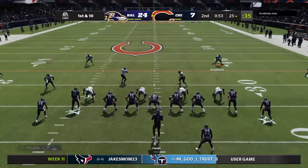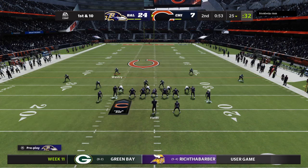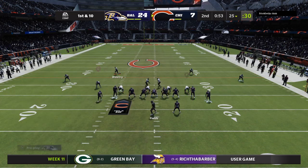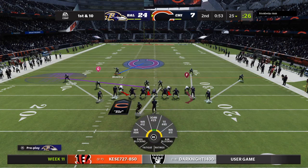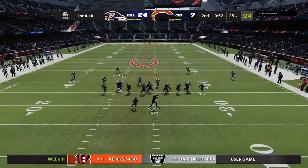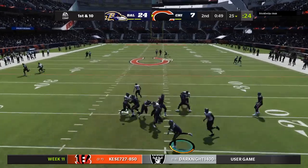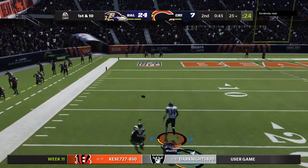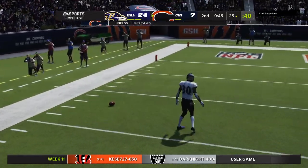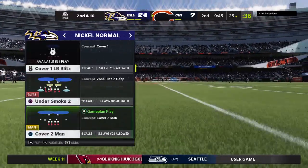The Bears offense ready to go for their next drive. And with a little under a minute remaining, they may try to put something together here just to try to cut into that deficit. They'll fake the handoff. Now Fields. Deep ball for Goodwin. And it is incomplete. Good positioning there downfield to break that one up.